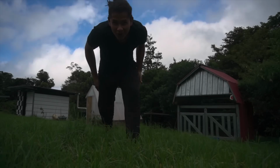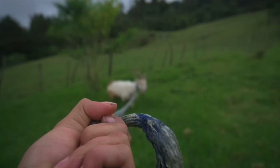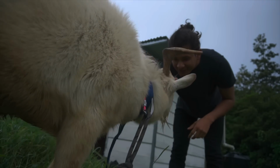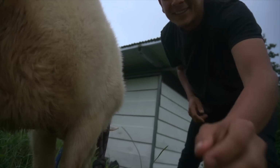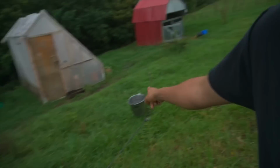One of the most important things on a farm are the animals. Come on, boy, let's go. Usually my first task in the morning is to take the boys out. I have to make sure that they have enough grass to eat and enough water to drink during the day.